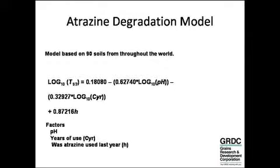We've done some work, and this is a model based on 90 soils from throughout the world, and a review that a colleague of mine wrote, and also some work that I did with other colleagues at CSU. The main factors that are controlling atrazine degradation are soil pH and years of use, and whether or not atrazine was used the year before.